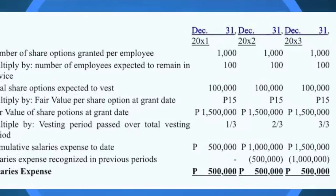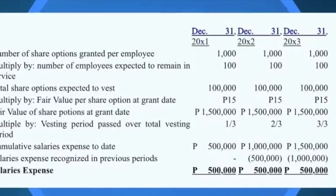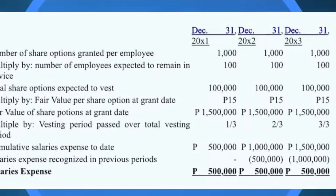For December 31, 20x2, we will use the same amount of fair value of share options at grant date because we assume that no employees leave the company during the 3-year service period. Since the fair value of share options at grant date is 1,500,000, we will multiply it by vesting period passed over total vesting period, 2 years over 3 years, which leads us to the amount of 1 million, which is the cumulative salaries expense to date. We will deduct the previous periods, which is 500,000, and it will give us the salaries expense for that year of 500,000.